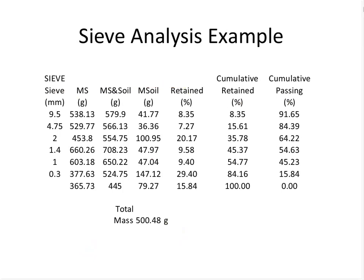Then we calculate the percent retained. This will be the mass of the soil divided by the total mass, which gives us the percent retained. The cumulative percent retained is found by adding these numbers in this column together, and it should end up being 100% at the bottom. The last step is to subtract that from 100, because all of our classification systems are in cumulative percent passing. So that says that 91.65% of the soil was finer than the 9.5 millimeter grain size. On this level, 64.22% was finer than the 2 millimeter grain size, and so on and so forth.